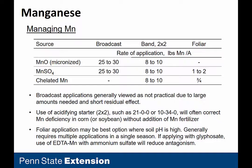I started poking around in the literature a couple weeks ago and found there was some work done up in Michigan. They've got a lot of problems with manganese deficiency. And one of the things they came across, when they were comparing starters with and without manganese, was that when they used starters that were also acidifying, ammonium sulfate or ammonium polyphosphate, they were able to eliminate manganese deficiencies in corn, and they also showed it in soybean, whether they had the manganese fertilizer in there or not. Just because of the acidifying effect right there close to the roots, it made the manganese that was there available when it wasn't before.